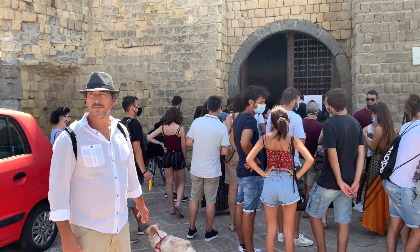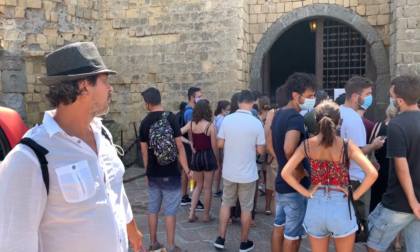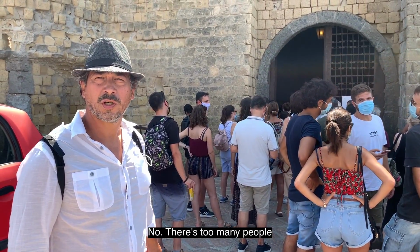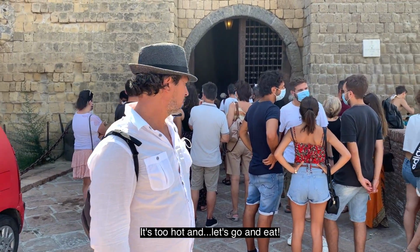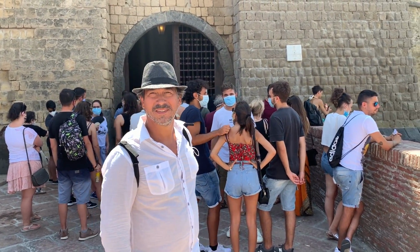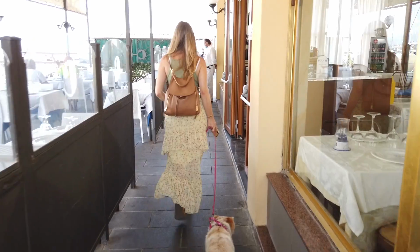Do you want to go inside the castle? No, c'è troppa gente. Sì, è vero. Fa troppo caldo e andiamo a mangiare. Let's go and eat then. Good idea. Come on then.